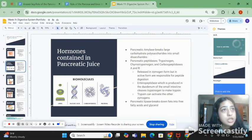So initially, these peptidases will be released in their zymogen form. However, they have to be cleaved in order to be used in their active form. So enteropeptidase is something found within the brush borders of the duodenum, and this can work on the trypsinogen to cleave it and make it trypsin, and then the trypsin can later on activate the other zymogens.